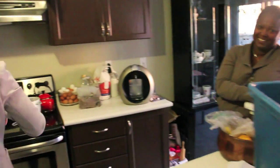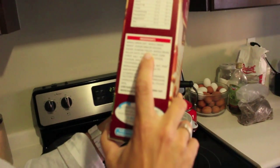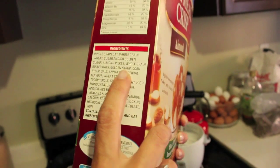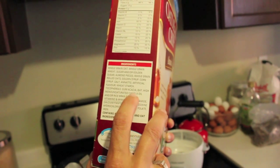All right, oatmeal crisp. Whole grain oat, whole grain wheat, sugar, and golden sugar, almond pieces, whole grain rolled oats, golden syrup because the sugar wasn't enough, and more corn syrup, artificial flavor, and a whole bunch of other things, monounsaturated canola oil.